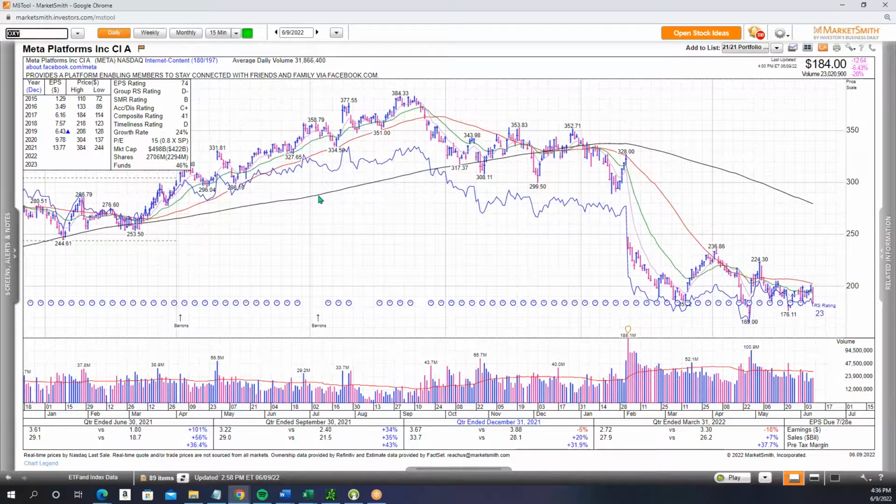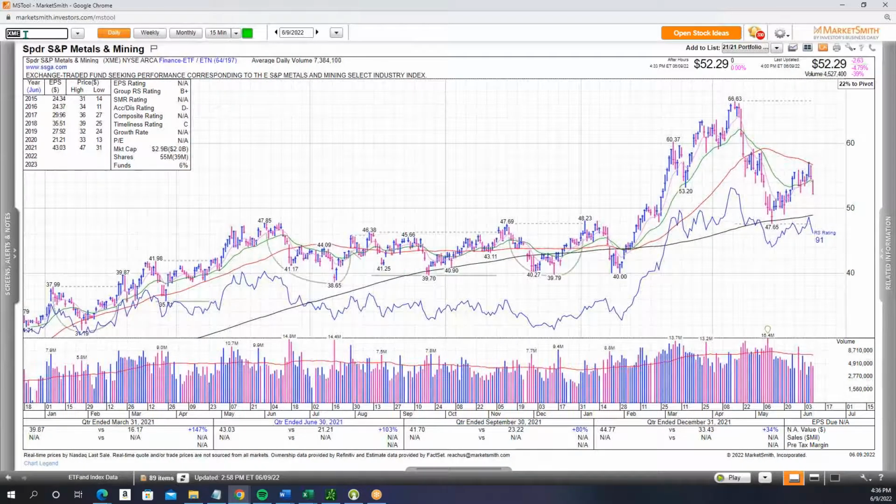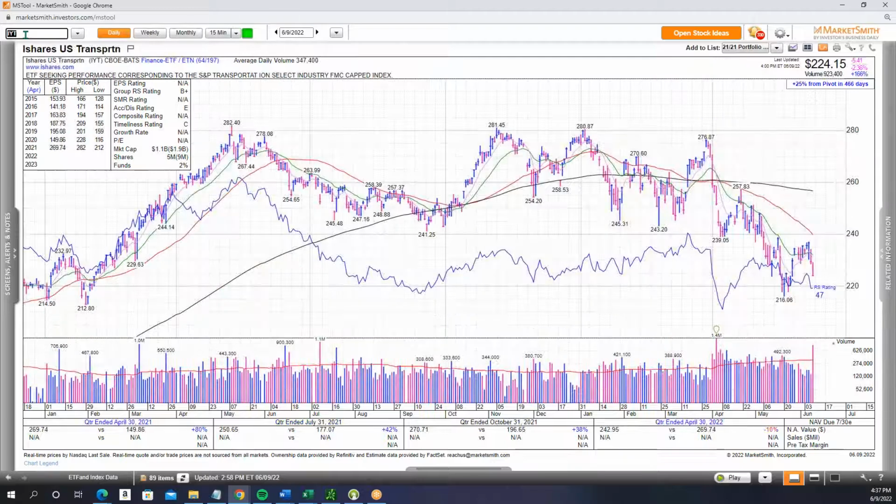Oxy, we also had oil have a tough day. Oxy, arguably one of the strongest names out there in the oil space, just slicing through the 21 like it's nothing, down almost 6%. And then some of the sectors that had the worst day today, XME down about 5%, and IYT transports down about 3%. There we go. IYT down about 3%.